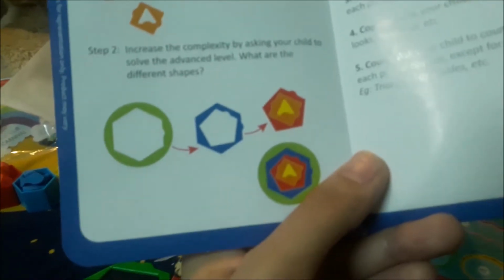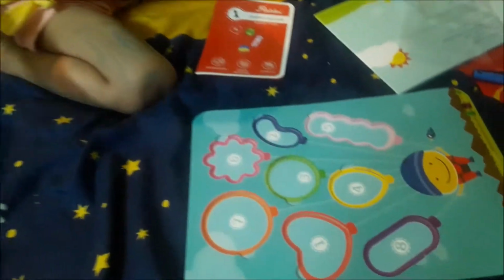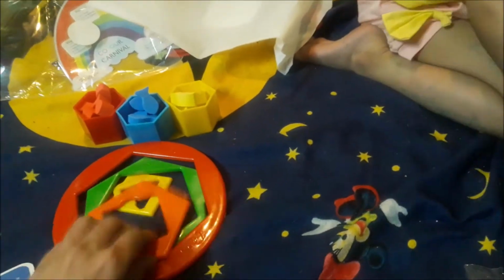What are the different shapes? Yes, we have discussed the shapes. Yes, I asked her the colors and she knows the colors. And let's move on to the next one. Oh my god, while I was just talking to you guys, she has already opened the next one. Okay, let's put this one aside. You go here and we're gonna do the next one here. Okay.